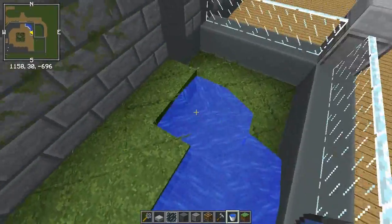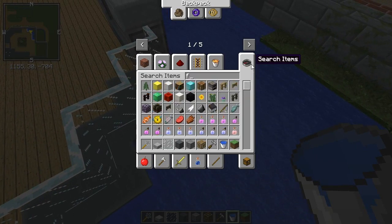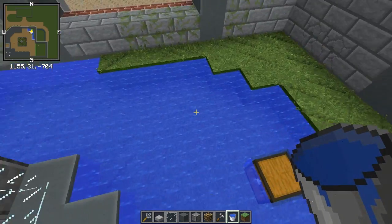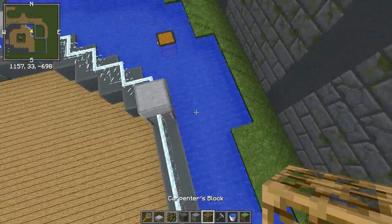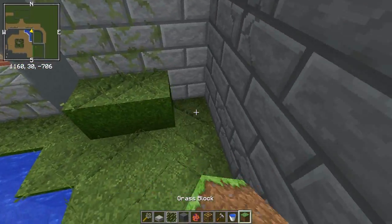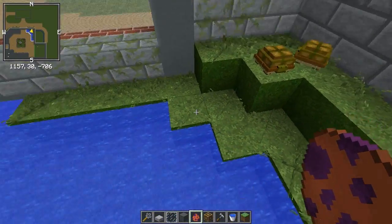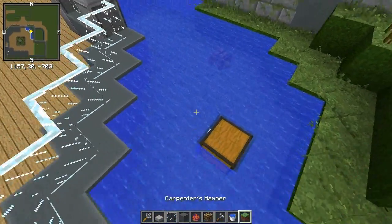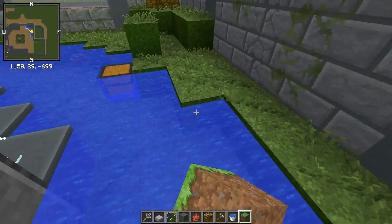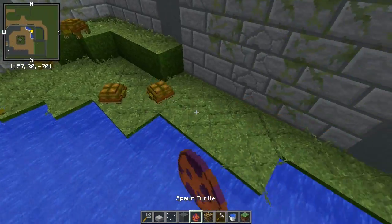Oh, maybe I should put frogs in here. Not frog. Well, actually, let me see. Are there frogs? Not Project Zulu. For some reason, I can't get any of the Project Zulu mobs to actually give me spawn eggs. So I think I've messed the mod up. I'm gonna probably go back in after this episode and see if I can get it to work. But let's see. 1 turtle, 2 turtle. They do not appear to love swimming too much, but they're like the other reptiles in Mo' Creatures. And it also means they're probably not going to move around a ton.